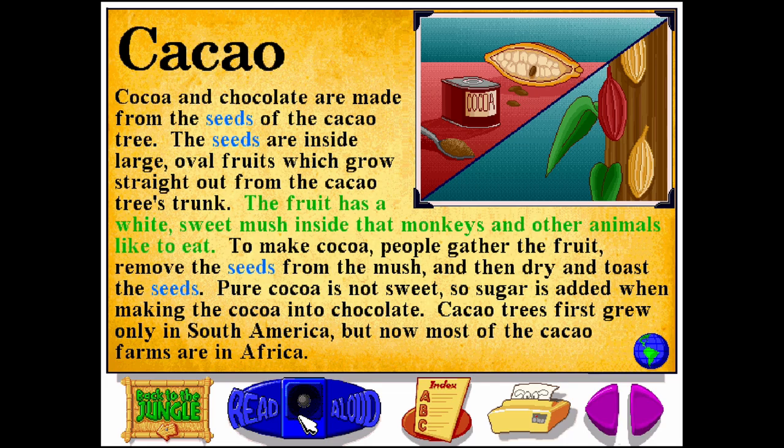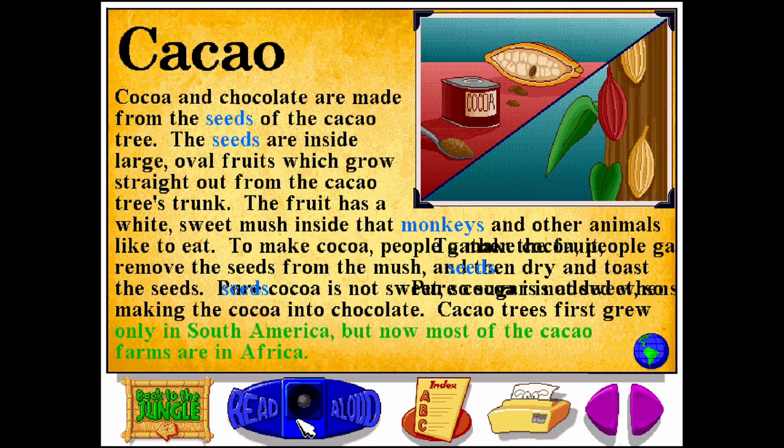To make cocoa, people gather the fruit, remove the seeds from the mush, and then dry and toast the seeds. Pure cocoa is not sweet, so sugar is added when making the cocoa into chocolate. Cacao trees first grew only in South America, but now most of the cacao farms are in Africa.